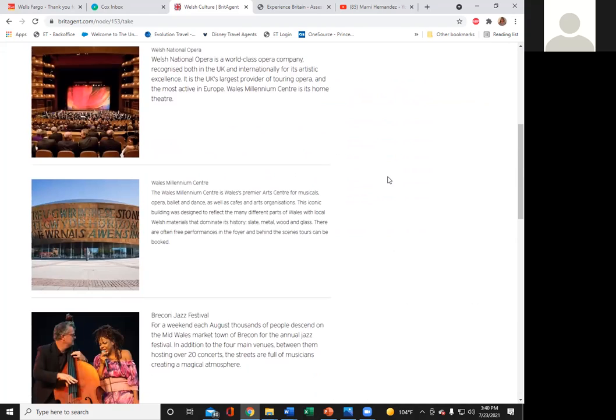All righty. Welsh National Opera is a world-class opera company recognized both in the UK and internationally for its artistic excellence. It's the UK's largest provider of touring opera and the most active in Europe. Wales Millennium Centre is its home theatre.